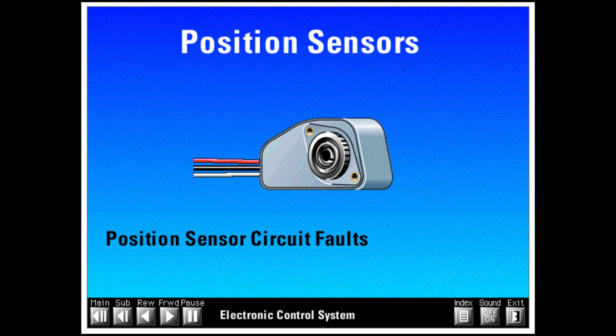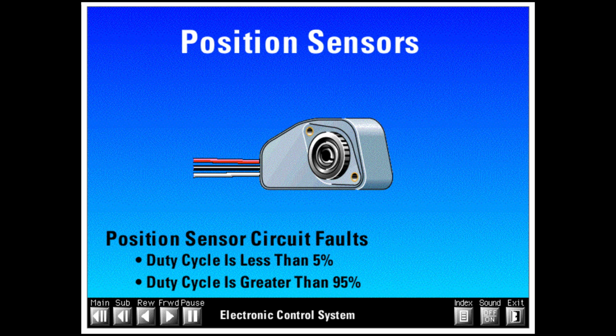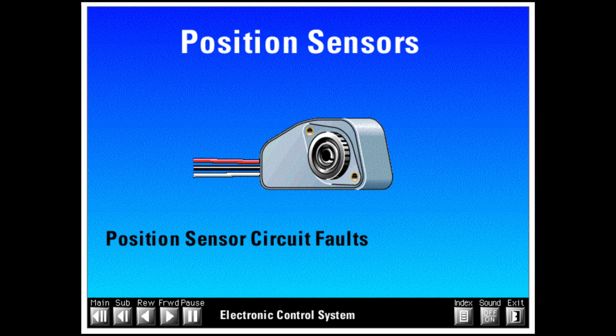The ECM determines if the accelerator pedal position sensor is out of calibration by monitoring the duty cycle. If the duty cycle is less than 5% or greater than 95%, the ECM will log an active fault. The ECM determines if the accelerator pedal position sensor is faulty if the signal frequency is out of range, less than 150 Hz or greater than 1000 Hz.